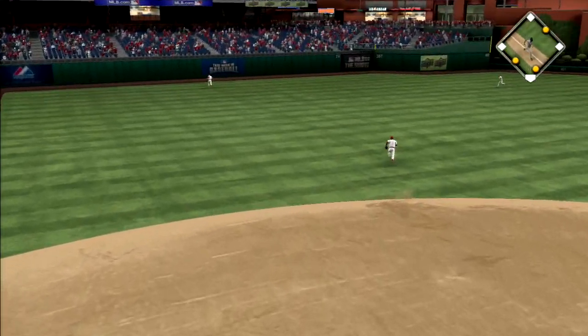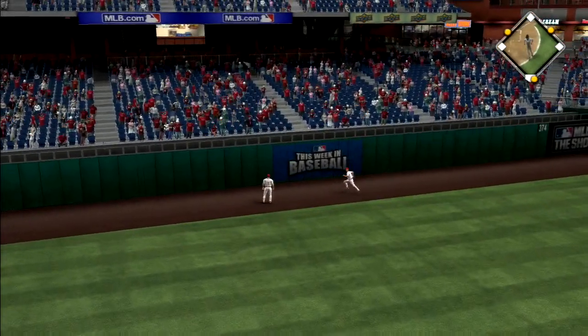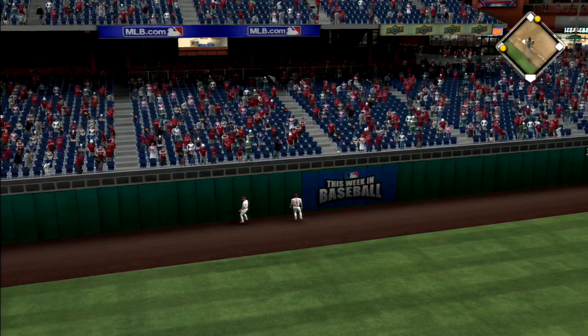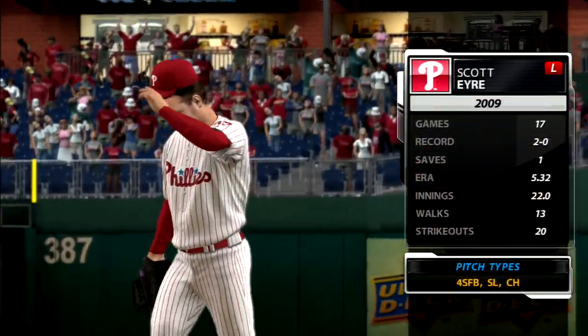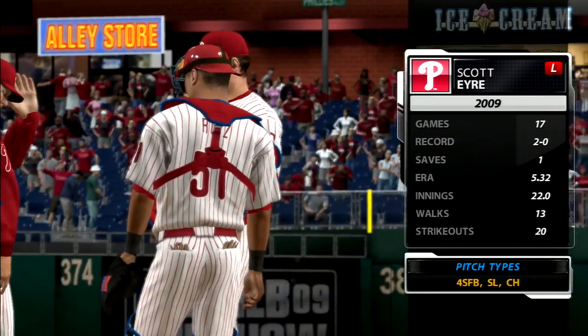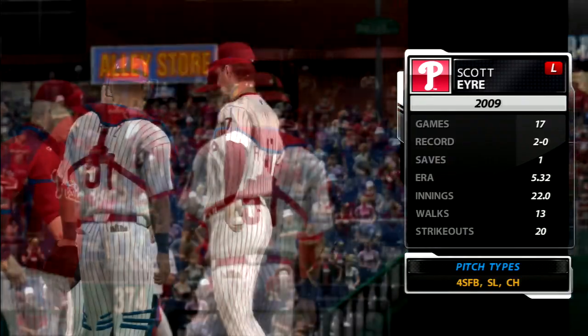Now a fastball swung on and hit pretty well out to deep left field. A leap, but that ball is gone. Home run. A move to the bullpen is already made here as they'll go lefty-lefty with the veteran workhorse Scott Eyre.